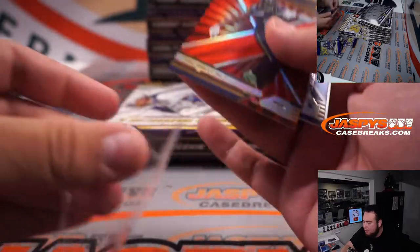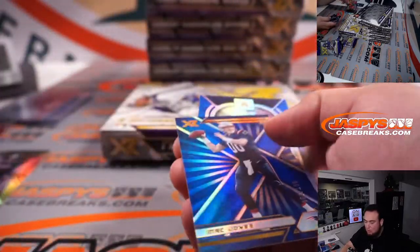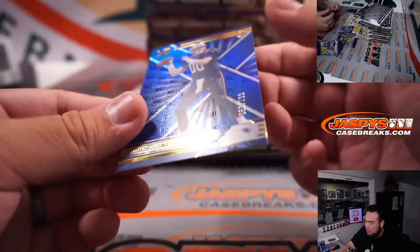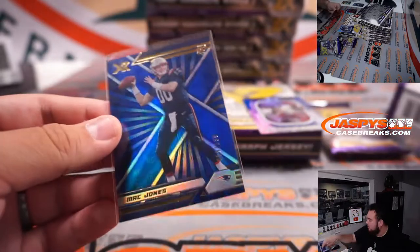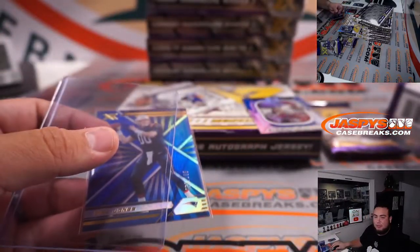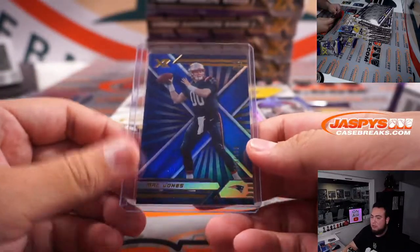DK Metcalf to 22 out of 249 for the Seahawks. Mac Daddy Jones, 59 out of 199 for the Patriots, going to Jeremy, straight up. If Mac Jones is not one of the hottest players right now, I don't know who is. This stuff is just ridiculous right now.